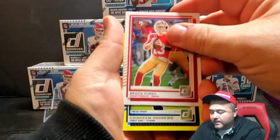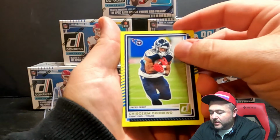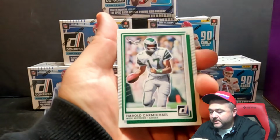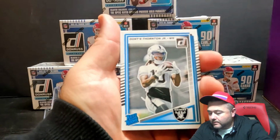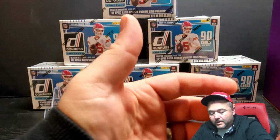Brock Purdy. I've been practicing this one too. Chigoziem Okonkwo. How did I do? Let me know in the comments. Harold Carmichael. Dante Thornton Jr., DeAndre Swift.